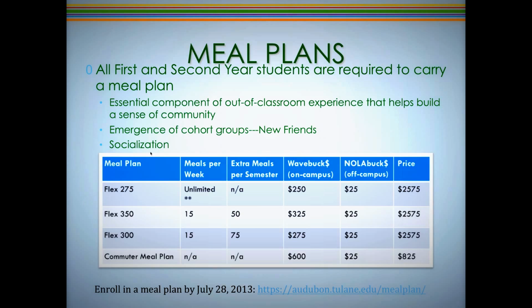Wave Bucks are tax-free dollars that you use at on-campus eateries, and NOLA Bucks are those dollars that you use at off-campus eateries. And we'll go into those Wave Bucks and NOLA Bucks a little bit more. But having unlimited Bruff swipes per week was really great. Bruff was really a social place for me as a freshman. I remember I would go in there at 11 with one group of friends, and then next thing I know, it's 1 o'clock and I'm in there with a whole different group of people.